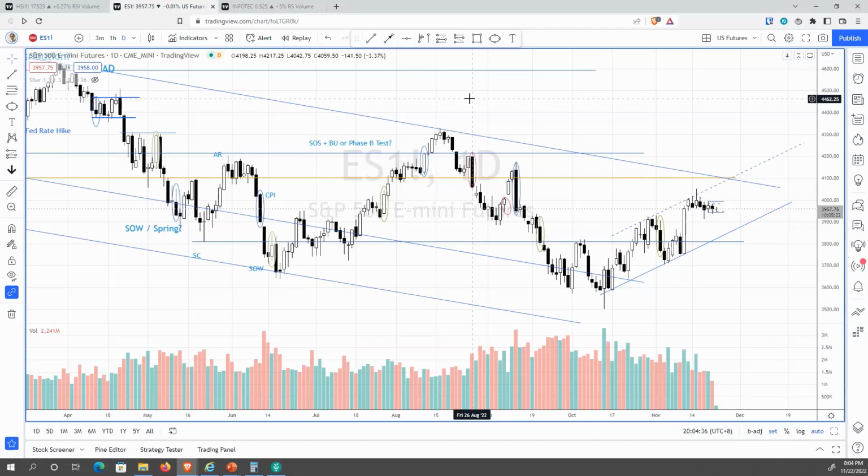But one thing to look out for is definitely the intermarket relationship with the dollar index, because I think a jump in the dollar, or a short-term rally in the dollar, will definitely spur some kind of reaction for the S&P 500 or generally the stock market.